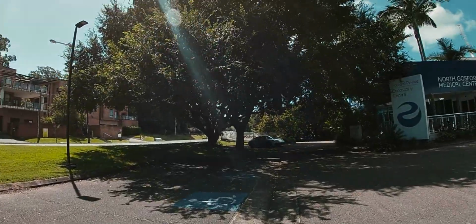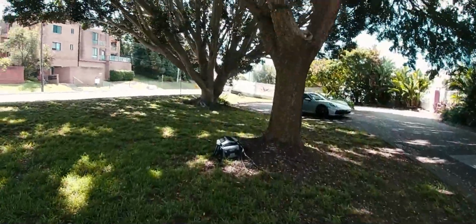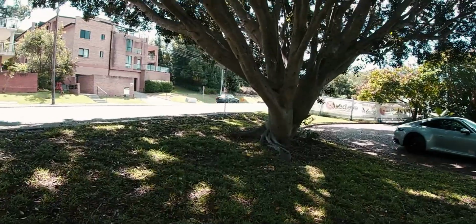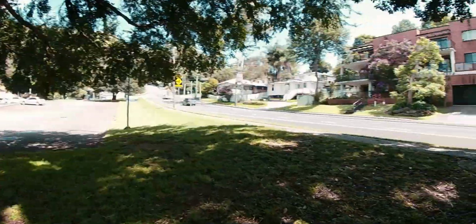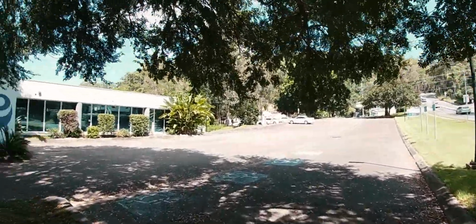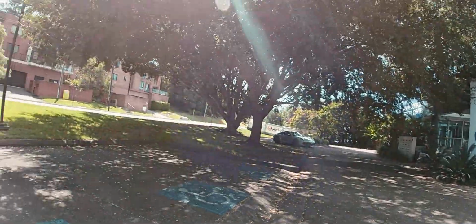Nothing in my bag. Funny enough, no one's actually looking at me. That's very interesting, considering I'm wearing a massive strap around my chest. And I don't know. It just looks wild. Don't know if you can see me in the mirror there, but it doesn't look right.